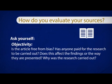Objectivity. Is this article free from bias? Has anyone paid for the research to be carried out? Does this affect the findings or the way they are presented? Why was the research carried out?